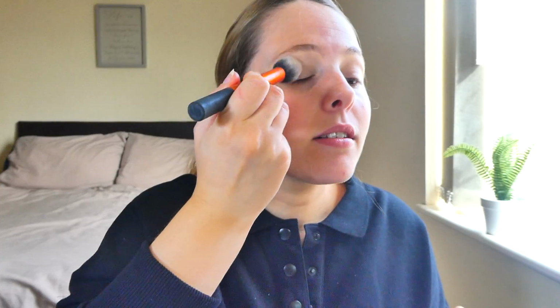Okay, so I have just primed my eyelids and carved out my brow. It looks a bit strange at the moment, but that is literally all I do. To set it down then, I literally just use my Charlotte Tilbury Airbrush Flawless Finish. I always find that such a mouthful to say. I don't know if it's just me that struggles. And I just take it on this flat, fluffy brush.